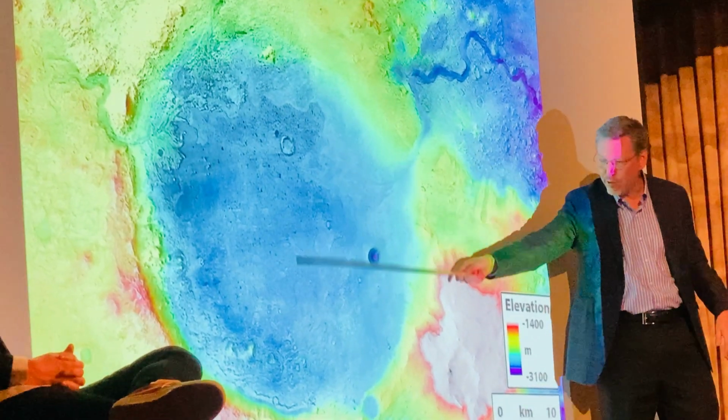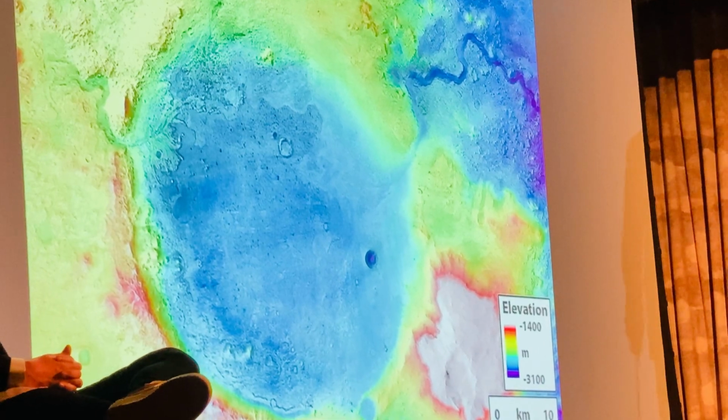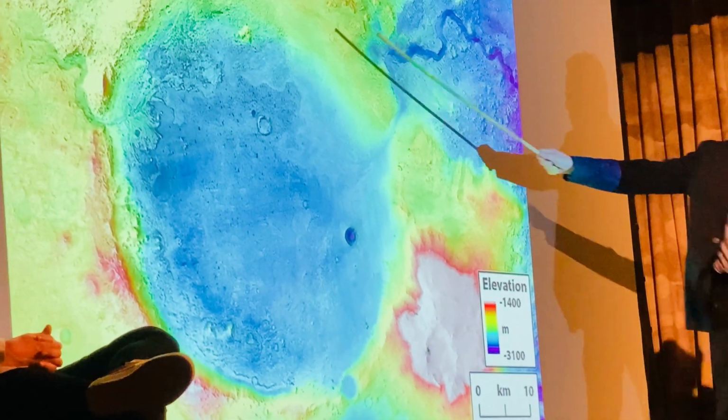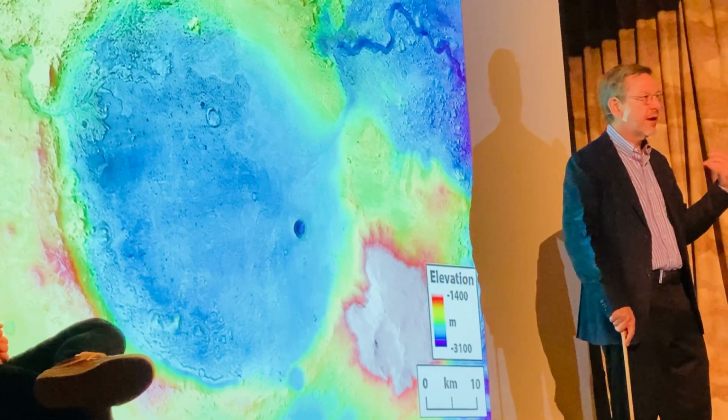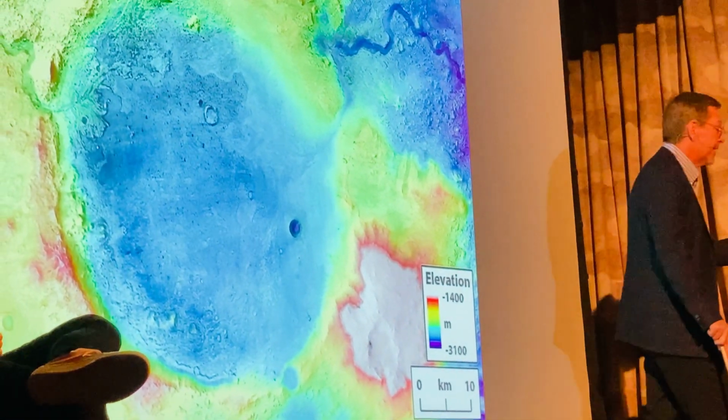This whole thing, 3.7 billion years ago, again, 3.7 billion years ago, where we have almost nothing on the Earth at all. This whole crater was a lake. It was covered in water. We think.